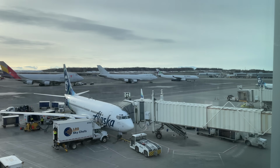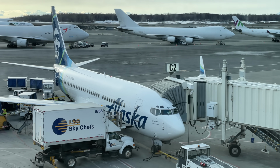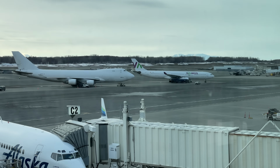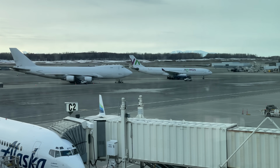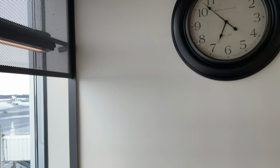After a quick trip up to some of the villages around the Bering Sea, it's time to leave Alaska. Fittingly, I'll be doing this on Alaska Airlines on the overnight flight to LAX. As ever, waiting for your plane from Anchorage means getting to look at a bunch of fun parked planes, and Alaska's lounge here is small but nice.